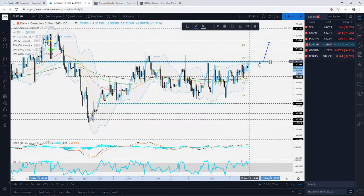So we'll see how this is going to perform. But again, of course, if it does get another pop here above this 1.5110, and especially if it's going to get a nice close of the 4-hour candle above this, then yep, potentially we could then target the 1.5155 or even slightly higher levels.